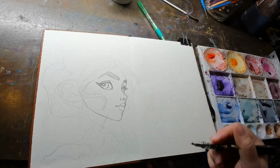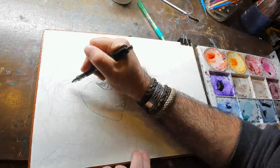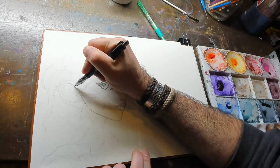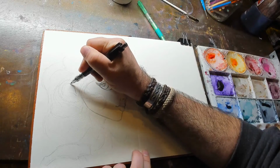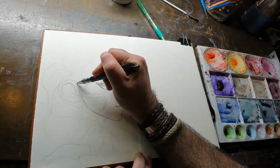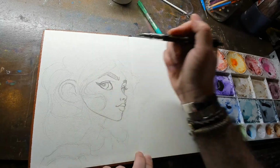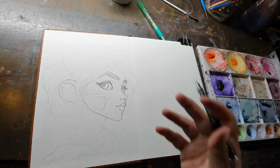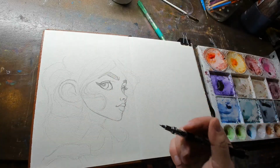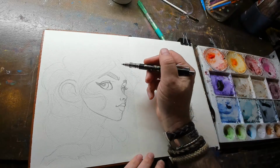I am going to do some inks and watercolors. I don't know if I made the right decision in doing this style, but sometimes you're just like, what the heck, I'll give it a shot and we'll see. I might not do justice to this style of art.